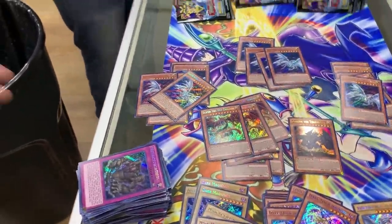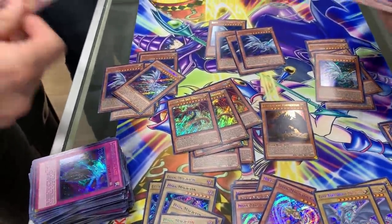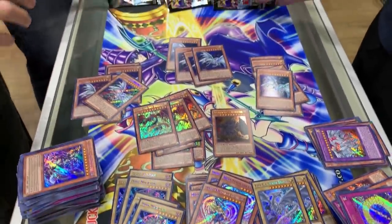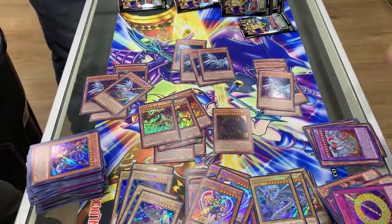Oh, baby. Blue Eyes Alternative. Oh, the alternative finally comes. Okay. Finally. Gotten two. Blue Eyes, there we go. Dark Magician Girl. Dark Magician. Yeah. Okay. Nice, dude. Nice. Thank you. I appreciate that you think it's nice.